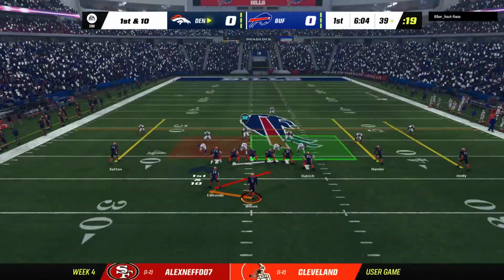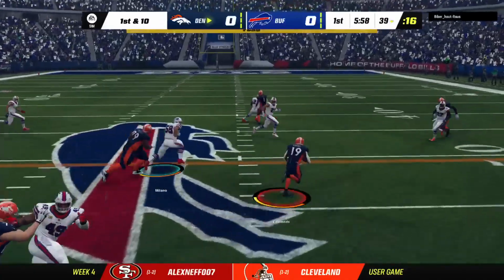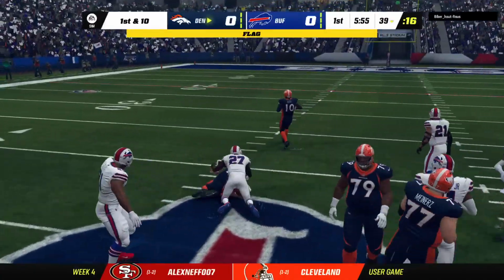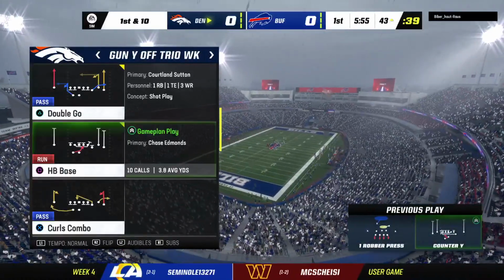So from the 39 now, they'll come up on a 1st and 10. They'll run with Edmonds again. And some room to roam now. And a strong run that time as he's across midfield and down to the 43. So erase the flag. They decline it.